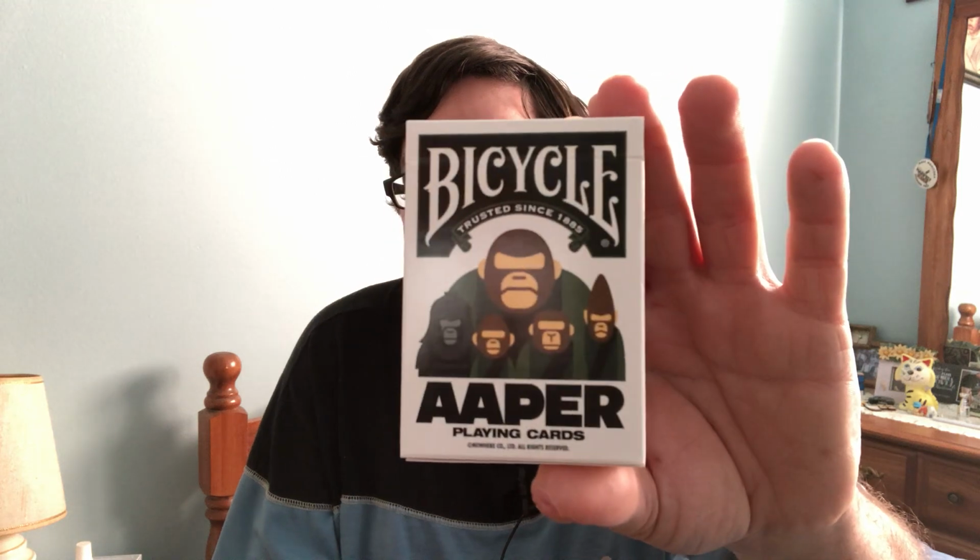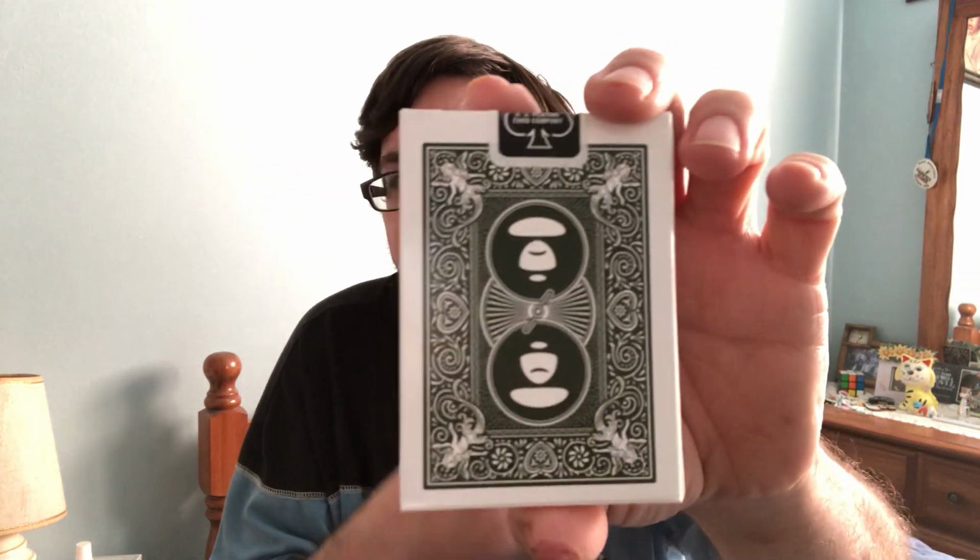Also on eBay, I got the Bicycle Aper deck. Pretty decent deal, I think. It's 35 bucks that I paid plus shipping. So still pricey, but it's like half as much as what some people are asking for. So I'm pretty happy about that. It's a pretty interesting, okay deck.